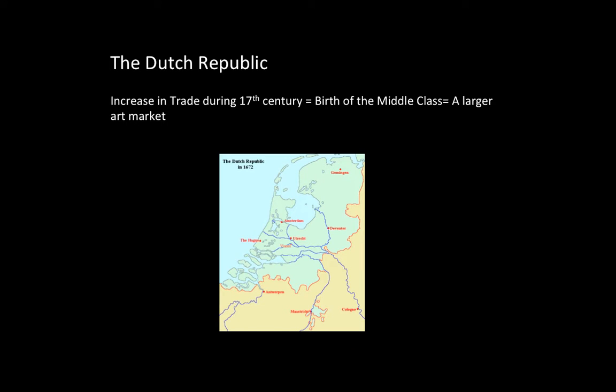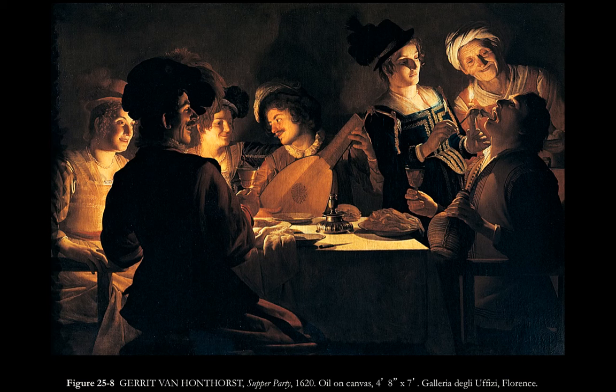The majority of the small artworks that we see that aren't religious in nature and that are from what is known as the Dutch Republic during this time period, which is Northern Europe, were made to be purchased by a middle class. And the middle class was a relatively new invention during this time period. Because of an increase in trade, there was more money, and so more regular people were becoming wealthy enough to want to purchase artwork to put in their homes. The type of artwork that was often purchased by the middle class depicted non-religious scenes, but they were still scenes that were moralizing in nature.